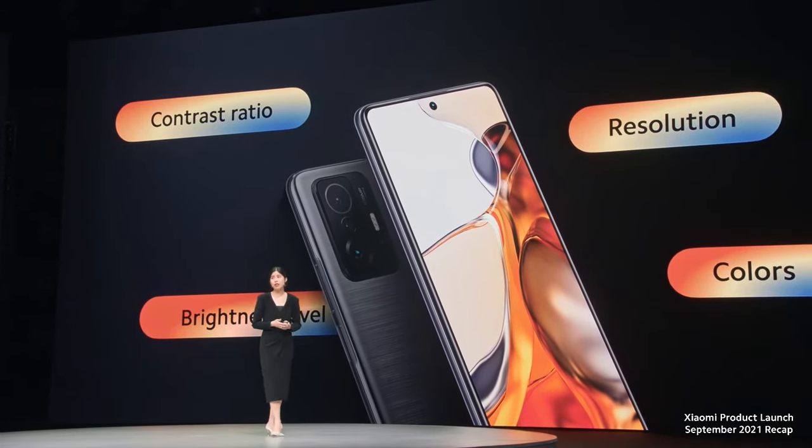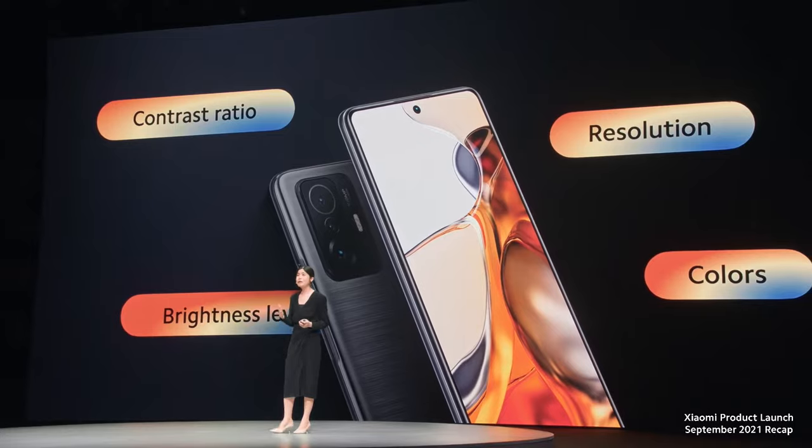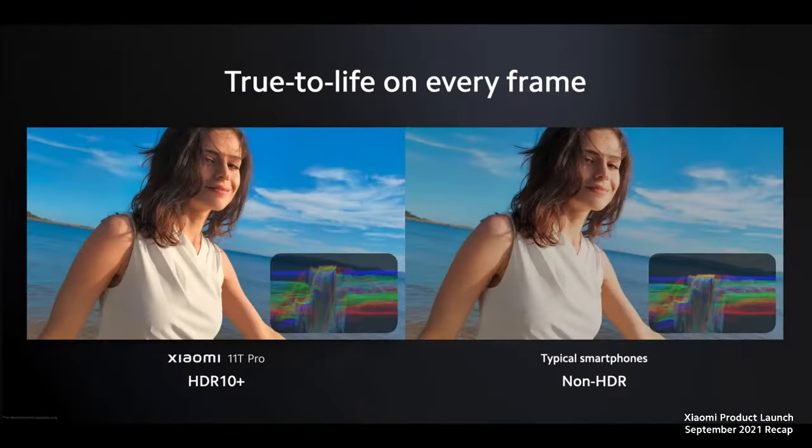Professional video recording isn't just about resolution. Colors, contrast ratio, and brightness level are equally as important. And so Xiaomi 11T Pro lets you shoot in HDR10+. This gives you vibrant colors, higher contrast ratios, and optimal brightness level.